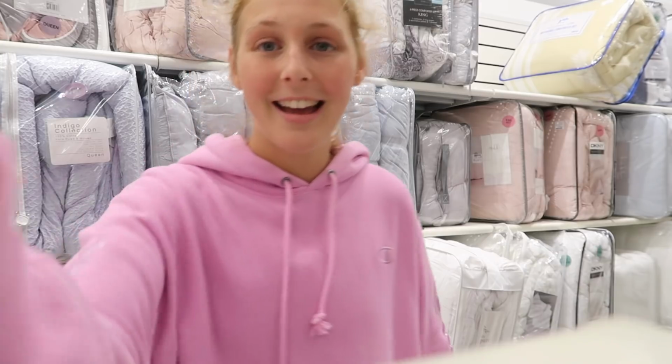I don't know what to do, guys. I think I might just buy it all and bring it home and see what it looks like and figure it out then. But I'm sure it will all look really cute. Just look at all this stuff. Look how comfortable and cozy all this stuff looks.